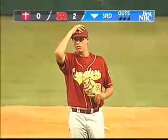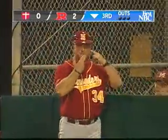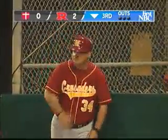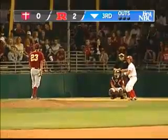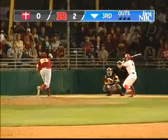Well, hitting is contagious. As you always hear out there, hitting's contagious, and you're seeing that tonight. They're starting to feel a lot better about themselves at the plate. They're getting some confidence, and this could be a real nice spark for Rummel heading into the 5A playoffs.